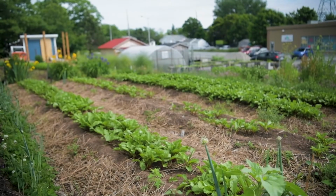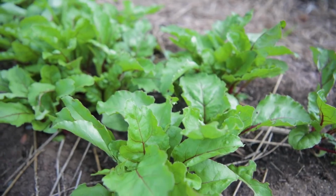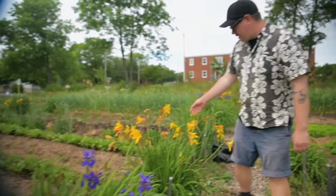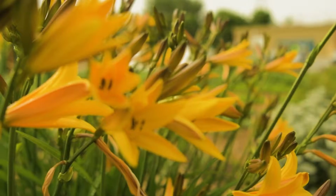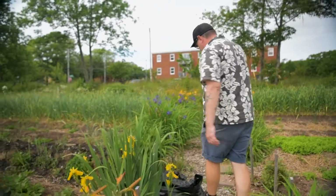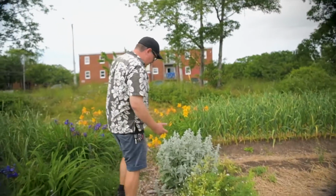We'll go up here, go check out our garlic. We've got beets to my left here, looking great. We'll be harvesting those probably in a couple weeks. Iris is in bloom here. And lilies. You can eat these daylilies, not all of them, but some of them, but this is a variety you can eat. You only want to eat a couple of them, but they're a really nice flower. We grow them to attract pollinators into the farm. We've got a bunch of different flowering plants that'll be blooming throughout the months.